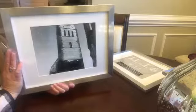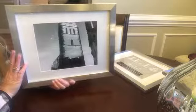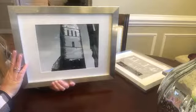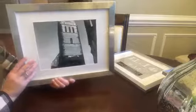This is also a picture from Germany. It is a picture my husband took, and honestly, I have no idea what it is, and I feel really bad because I should probably know because it was important enough for him to print it off.